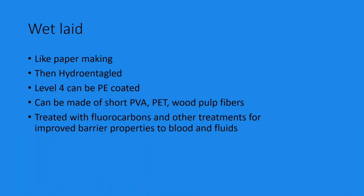I wanted to make a quick note about wet laid. Wet laid is another way of making nonwovens. I think it is not as ubiquitous as spun bond melt blown, but it's like paper making. It's then hydroentangled, and I'll show you that real quick. To make level 4 garments, it can be PE coated, and it can be made from a variety of short PVA fibers and polyester wood pulp fibers. Usually this is made out of a very short fiber, less than a quarter inch. And of course, it can also be treated with fluorocarbons and things.